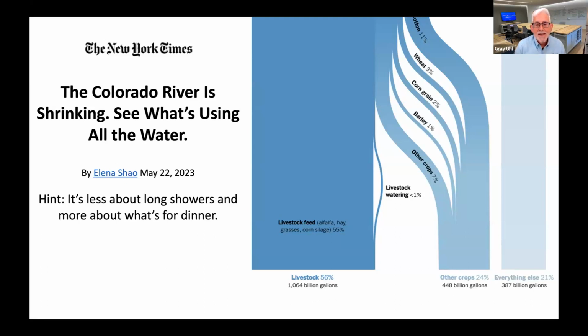So only 21% is not agriculture, as we talked about. But this one's the one that really freaks me out. Of agriculture, overwhelmingly 50+% of all the water used in agriculture is to grow livestock. And I find that maddening. The fact that the majority of the fresh water we are using today on Earth is to grow livestock.